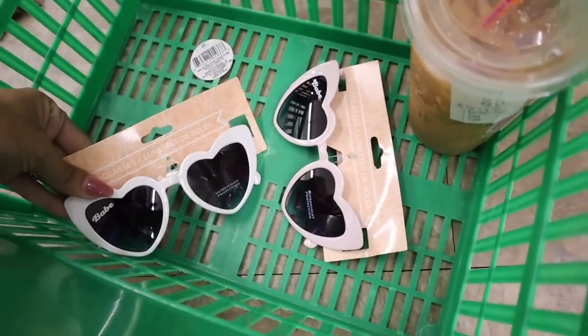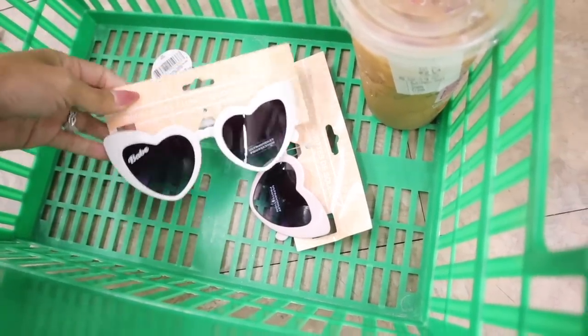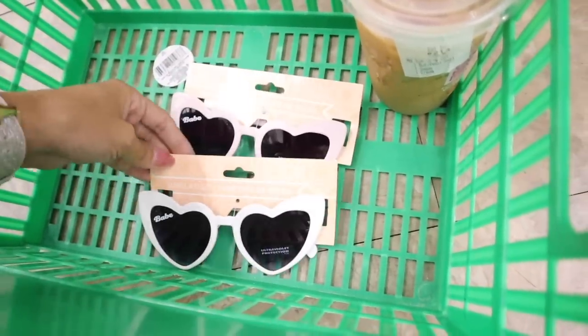So I just found really cute sunglasses to put in the pool bag, beach bag. So this one says babe, and these are white heart sunnies. How cute. The next one is a very light pink color and says the same thing. So babe, how adorable. Definitely let me know which one is your favorite.